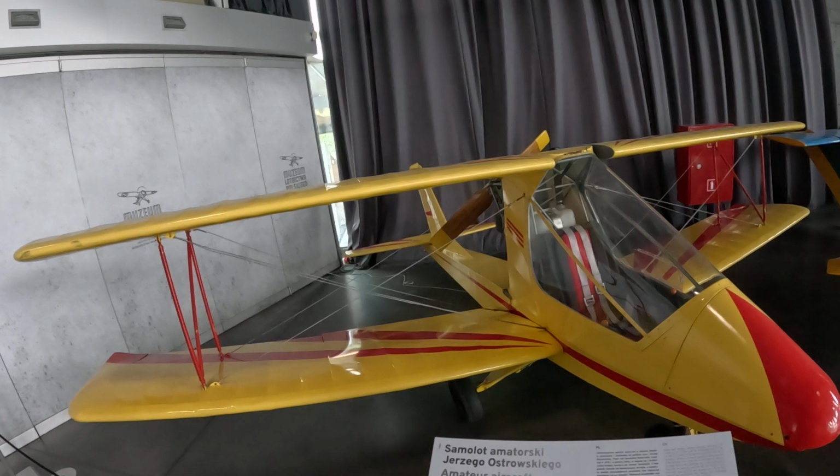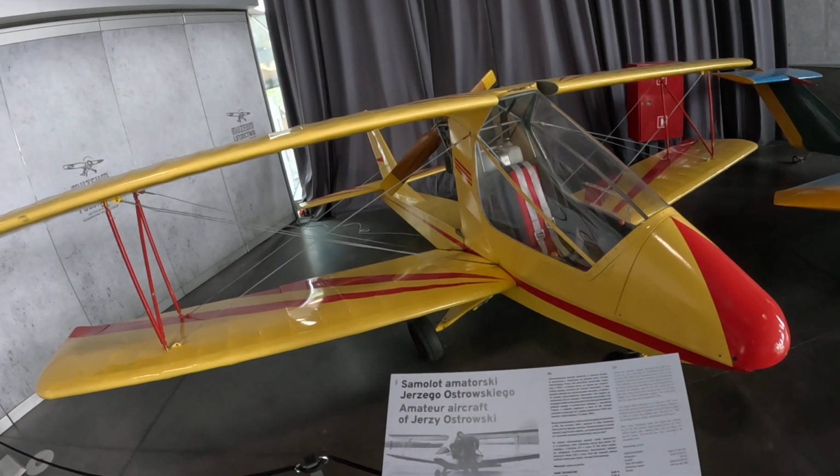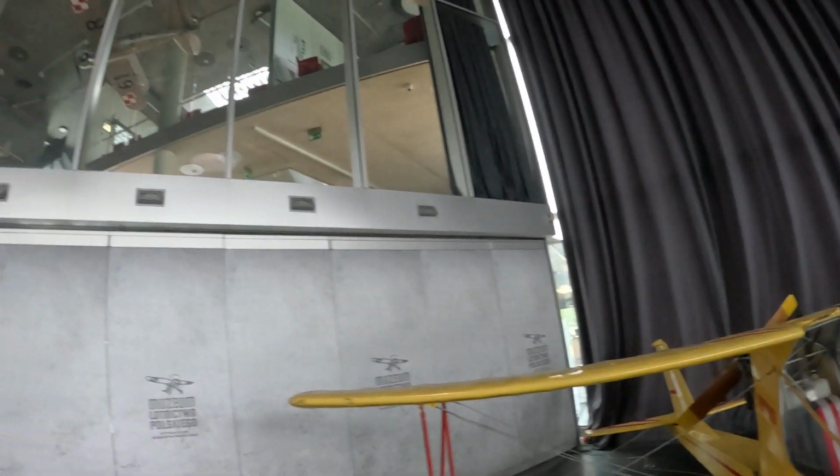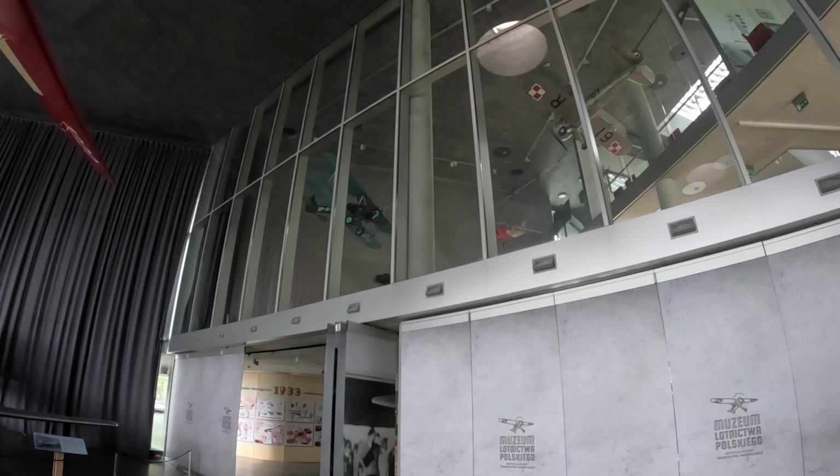Yeah, in my apartment complex there was actually a constructor of small planes living there, but he died in an accident when he was flying his experimental plane.